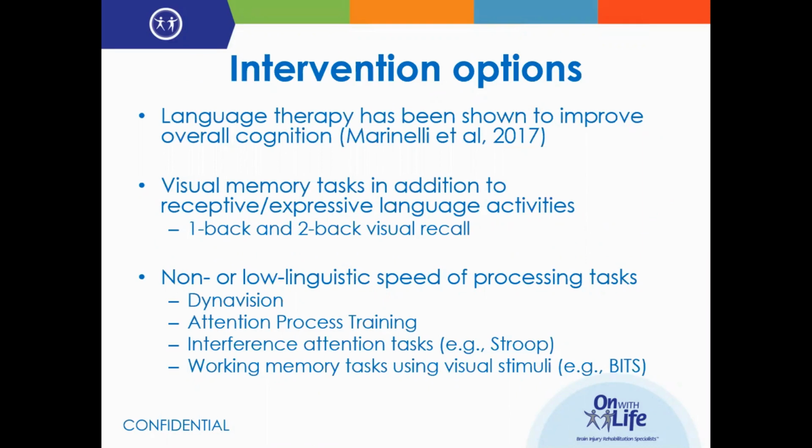So what the research is showing is that language therapy, first of all, is related to a nonspecific positive benefit on overall cognition. But we can also incorporate some low or non-linguistic treatment tasks. Some examples of these are one-back visual recall tasks in which an individual is prompted to recall the last stimulus presented once it has been removed. In our clinic, we've also utilized modalities such as the Dynavision or attention process training. We utilize this to address reaction time, processing speed, as well as task switching, and being able to do that in a low linguistic environment.